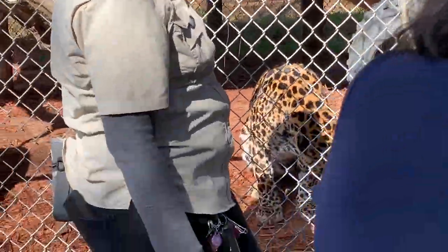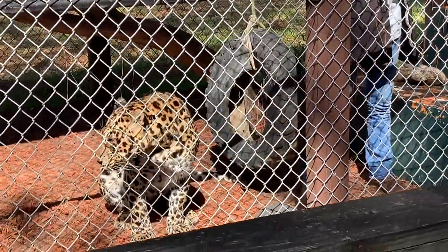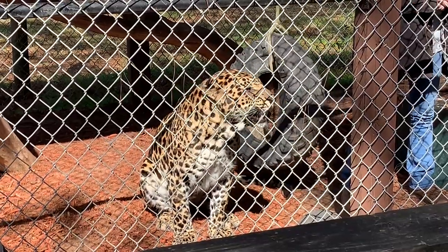Pound for pound, you'll get the strongest of all the big cats, but it's not meaning to go up against a tiger and beat him. It means his muscle mass for his body size is so intense. They can carry three times his body weight straight up a tree.